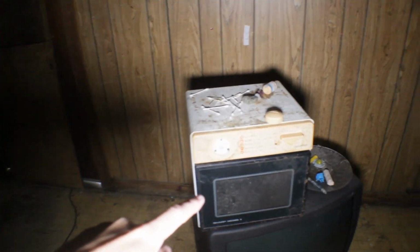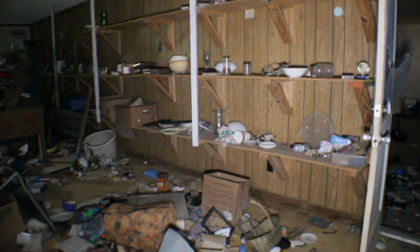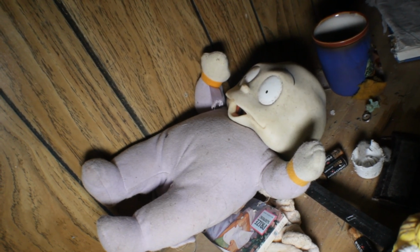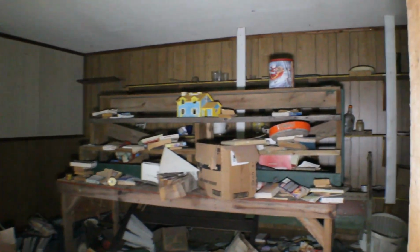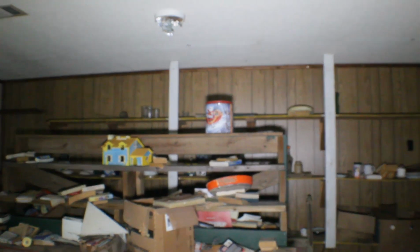TV. Microwave. Or an oven. That's weird. It's an older one. Look at that. It's a bench full of like books and other belongings. It's a house up there. And of course a little Christmas decoration right there.